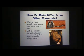The two primary ways that bats differ from other mammals are in wings that bats use to fly, and also the echolocation. And echolocation is very sophisticated. I could do a whole lecture just about echolocation. But it's a very sophisticated sonar, and it's far more sophisticated than anything that we have with any of our technology. But insectivorous bats are actually seeing with their ears.